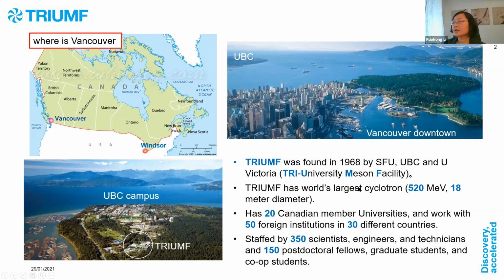TRIUMF was founded in 1968 by 3 universities. So that's why it's called the Tri-University Meson Facility, TRIUMF. TRIUMF has the world's largest cyclotron, which provides up to 520 MeV. The diameter of this cyclotron is 18 meters. So it's the biggest diameter cyclotron in the world.